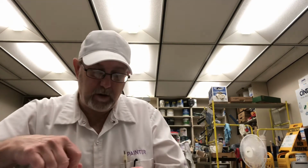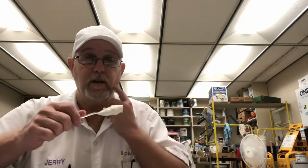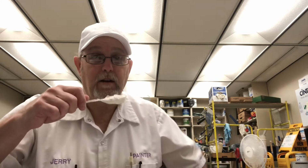Now I got to be careful when eating this because when you take a bite of yogurt, your mind hasn't wrapped itself around that you're going to be eating solid things inside the yogurt. So you got to be careful, especially if you have missing teeth. You're going to hit some gums and there's going to be blood.